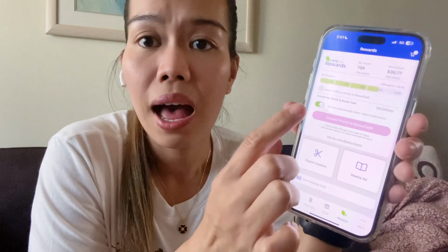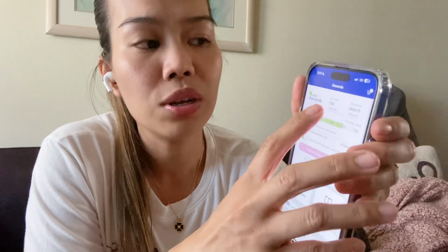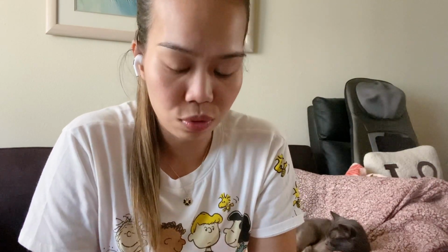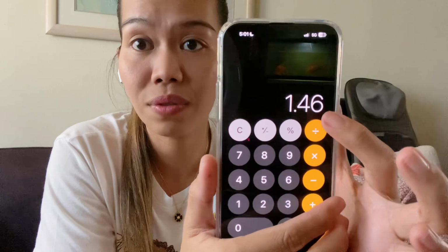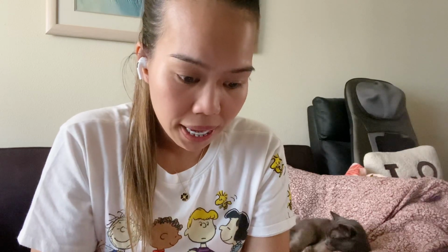All right, so the other thing I want to mention with this bonus cash is how you figure out the value. It will show here my points was 730. So what you can do is times it by 0.002. So 730 times 0.002. My points right now is equivalent to $1.46. So that's how I calculate that. Okay, so remember that.